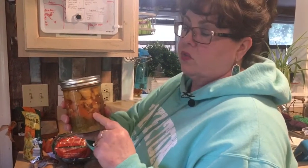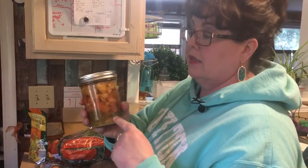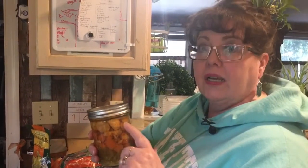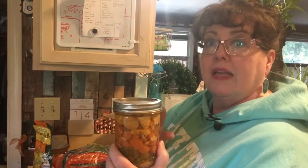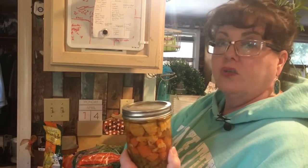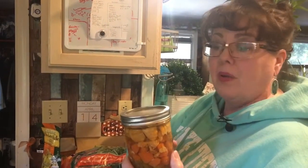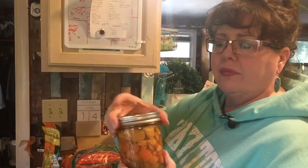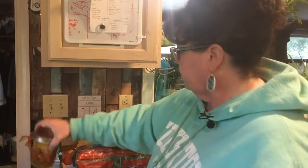The carrots were 99 cents a bag for small carrots. The celery was 89 cents. I cooked the chicken and took the broth from the chicken and then used that broth when I canned the meal. This I can use as a soup. I can use this as a stew, make chicken pot pie with this, all kinds of stuff. So I have 10 jars of this. This will last up to 5 years.